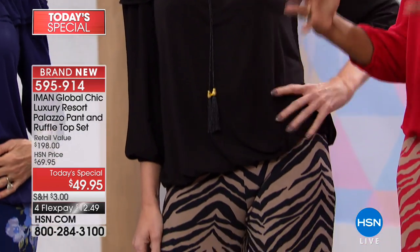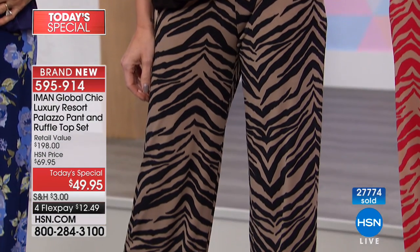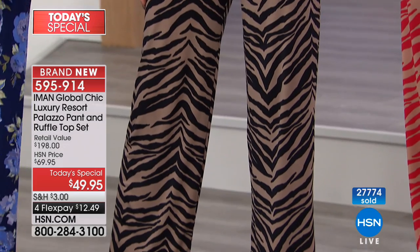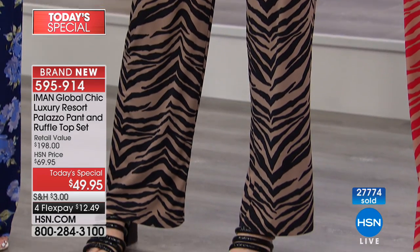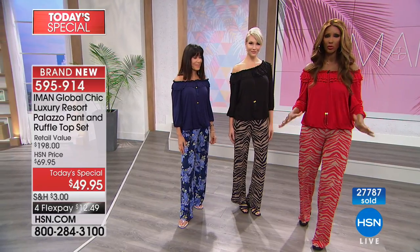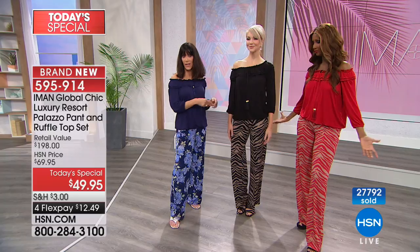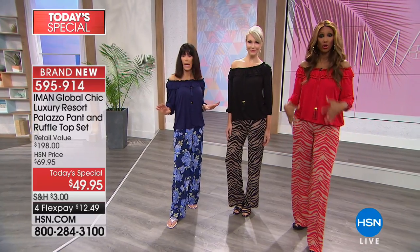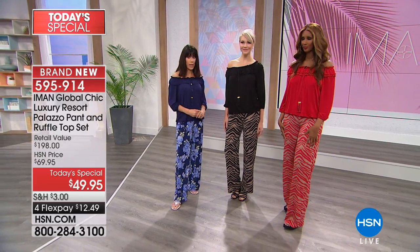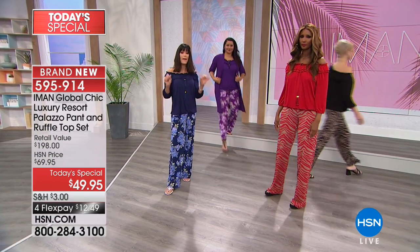True to size. The first time I brought a palazzo pant, we sold 135,000. The customers who called last night and today have owned that, and they're coming back for it because they say, I've never looked more beautiful in a pant ever. And Kate, you're in the extra small. Kate's normally in an extra small, so wear your usual size. Don't go up, don't go down. Right. I know for myself, I'm in an extra small, no altering, it fits perfectly.